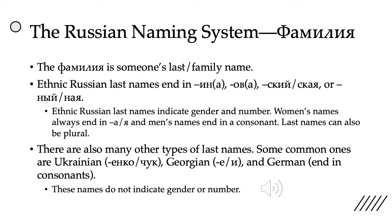And then finally, the third part of the three-part naming system is the familia, which is their last or family name. And there are ethnic Russian last names, which always end in in for a man or ina for a woman, ov for a man or ova for a woman, sky or noy for a man, and skaya or naya for a woman. And these ethnic Russian names, as you just saw, indicate gender and number. So women's names are always going to end in a or ya, and men's names are going to end in a consonant, as you can see by looking at the examples. There are also plural forms of these ethnic Russian last names, which we will talk about later.